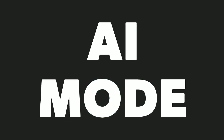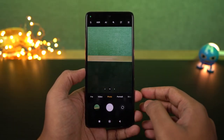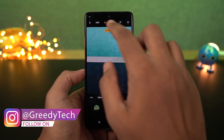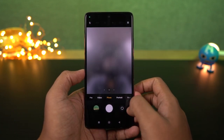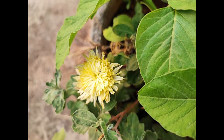Next, it offers AI mode for both the front and rear cameras. Just like most of the flagships these days, this phone also offers AI mode for both the front and rear cameras. Depending upon the scene, it automatically detects few elements like plants, food or vehicles and then enhances some details about the image to make it look more pleasing. These are some sample pictures.